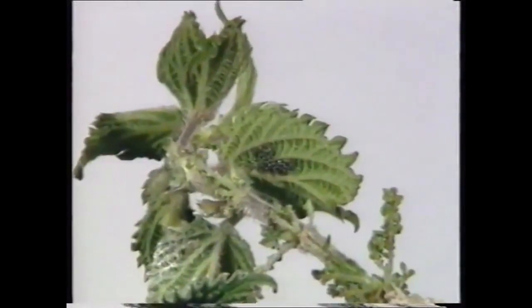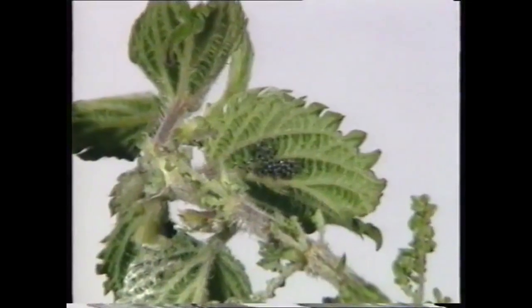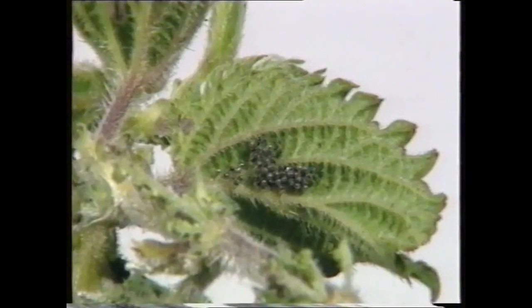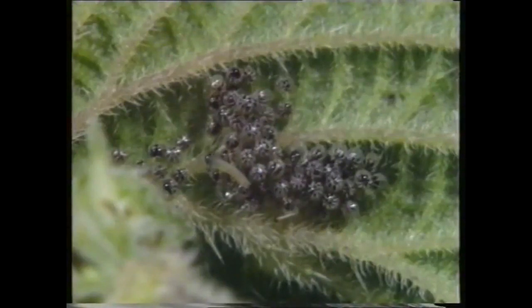After a while, the eggs change colour and we begin to hatch out as caterpillars. First, we have to bite the shell of our eggs and make a circle big enough for our heads to get through. A tough task for a minute caterpillar. Then we have to try and free ourselves from the egg. Look, I've done it.